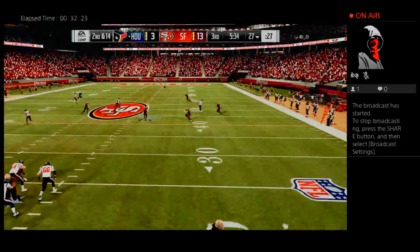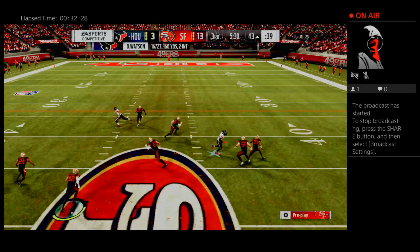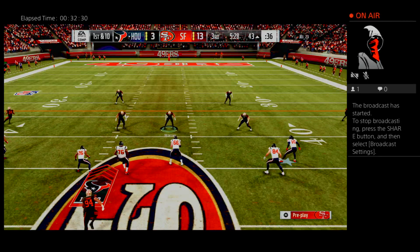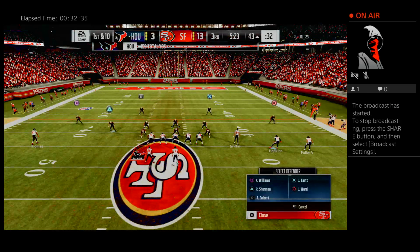Back to throw, Watson, escaping the pressure. He's got a man, complete. Give him 30 yards there. And at this stage, down in the second half, looks like they just wanted to find a way to get it in the hands of their playmaker, and they did.